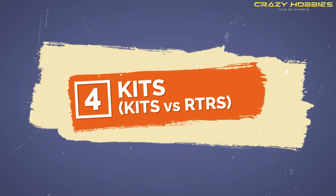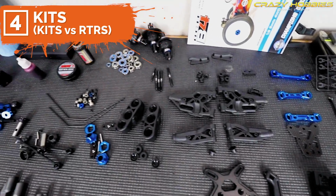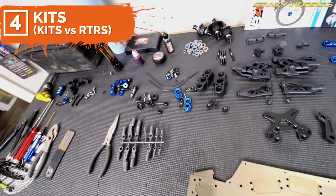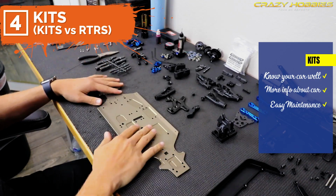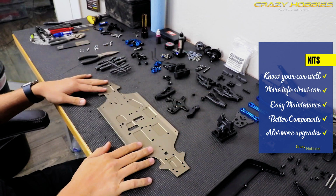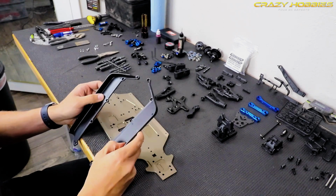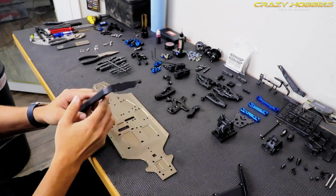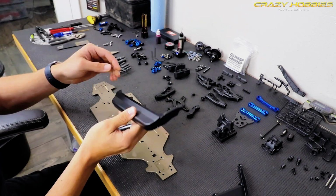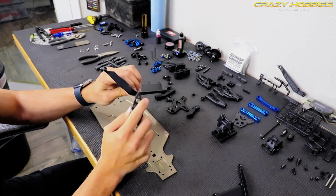So regarding your kits, if it says kits, that usually means assembly required, and you still need everything else to go with it: battery, charger, servo, the lot. Now the pros is that when you do buy a kit, you get to build it yourself and you get to build it the way you want to build it. And not to mention, when you do build your kit from scratch, you'll know your car inside out. When you break something and you need to fix it, you're going to be king. You're going to know exactly how to take it on and off. When it comes to maintenance, you'll know what to do.